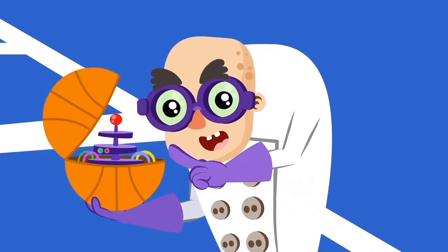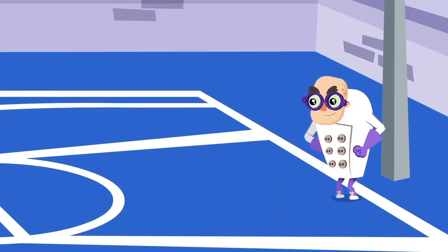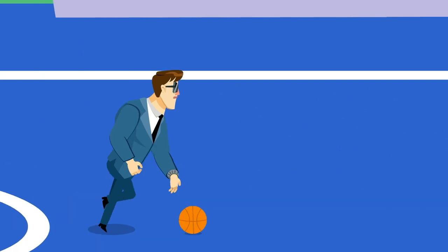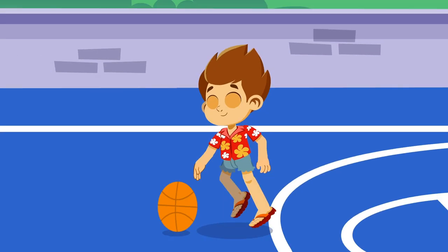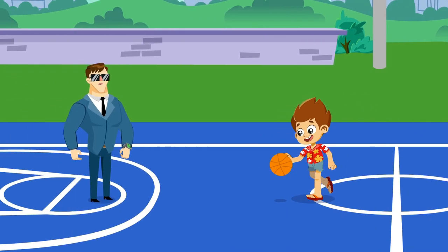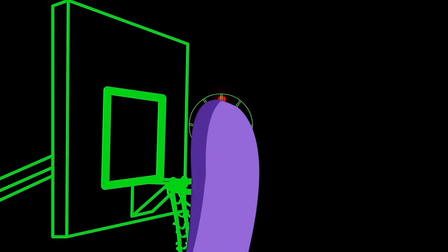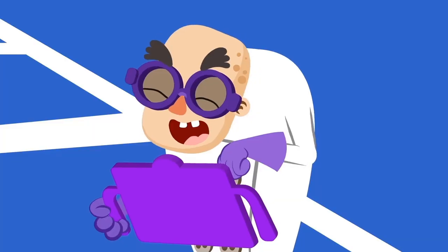What's Spooky up to? Is that a robotic ball? The minion sprints with the ball towards the basket. Raccoon tries to stop him, but Ryder stole the pass! Let's go, Ryder! Ryder shoots and... what? The ball stopped in midair. It's Spooky. He's controlling it on his tablet.